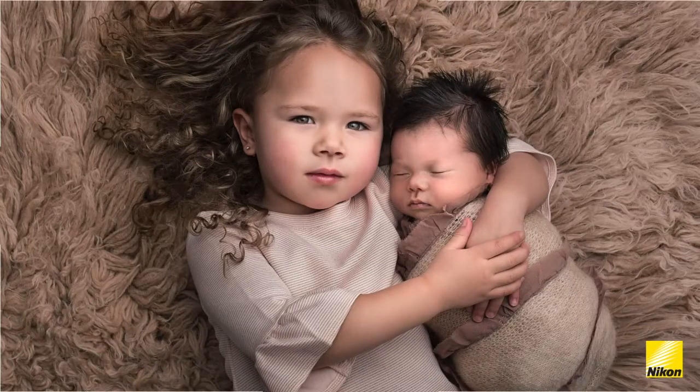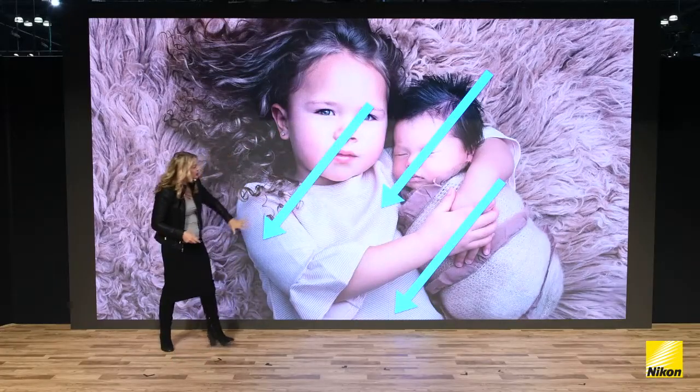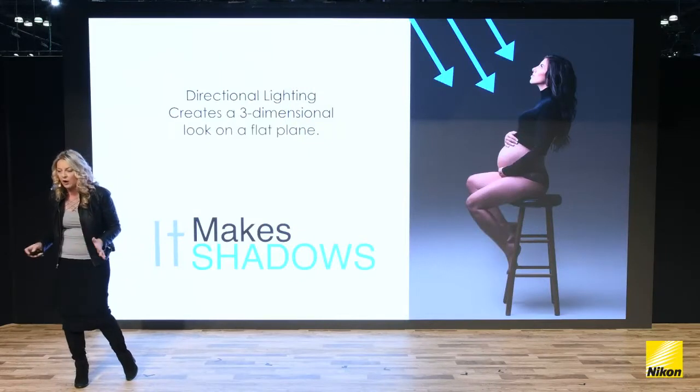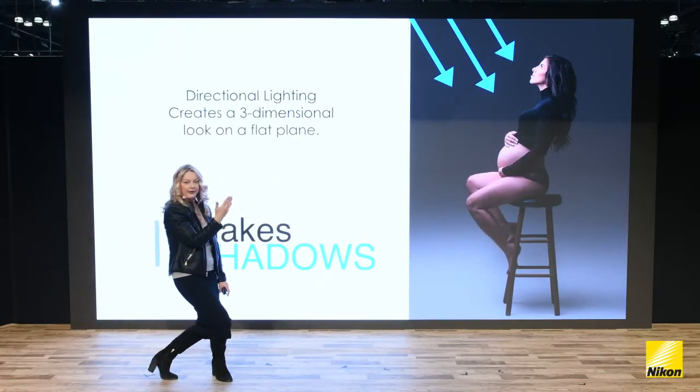This was shot on a floor. You can see the catch lights coming from above where the child is looking into the lens, okay? So the light is brushing across, creating soft shadows. Look for the shadows to find where the light is coming from. Light travels in a straight line, baby, and it ain't curving.